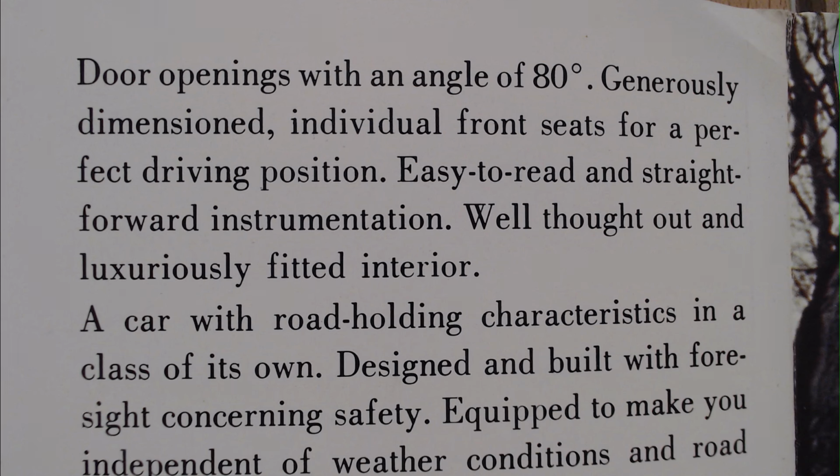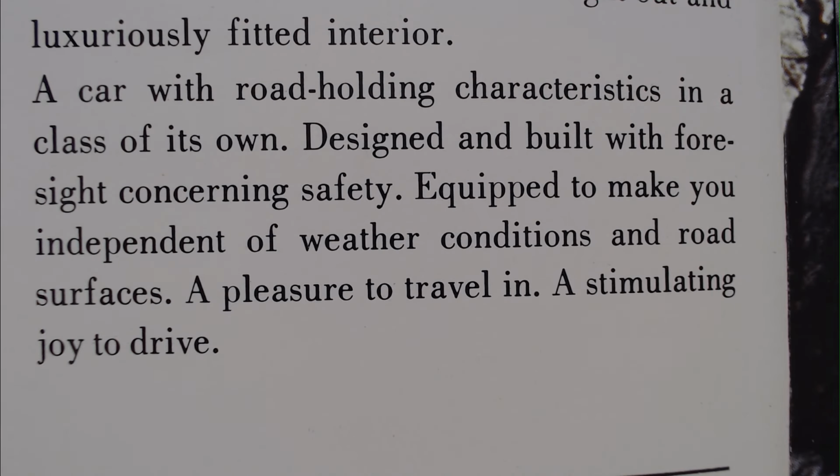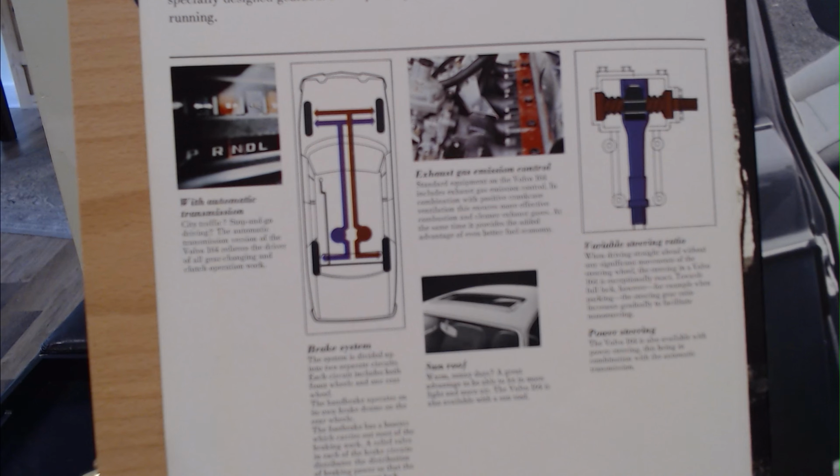Equipped to make you independent of weather conditions and road surfaces. A pleasure to travel in, a stimulating joy to drive. So yes, the introduction is equally waffling as how I was trying to think and describe the car, really. Well done, Volvo. Very much approved, your waffling introduction.